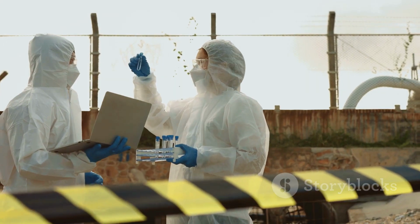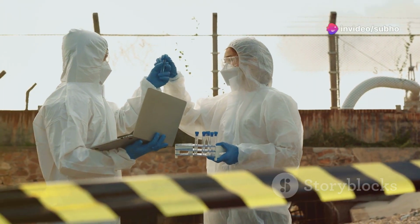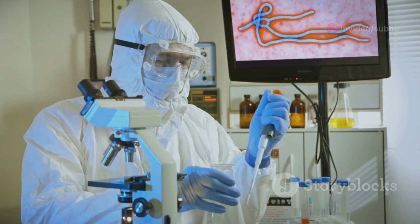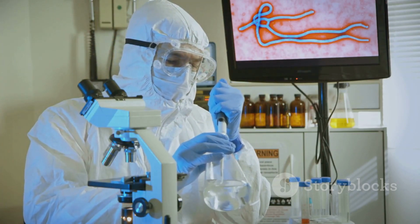For instance, it can detect heavy metals, pesticides, and industrial chemicals that can contaminate our water resources and pose serious health risks. By pinpointing the source and extent of contamination, scientists can develop effective remediation strategies to protect both human and ecological health. In the food industry, Maldi-Tof MS plays a crucial role in ensuring food safety and authenticity.